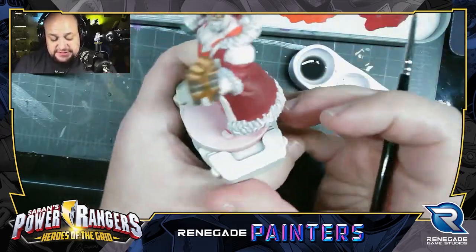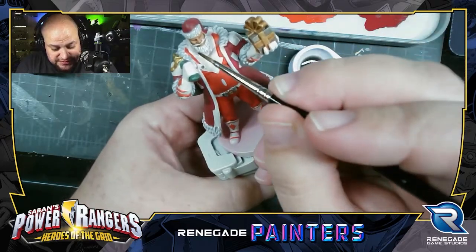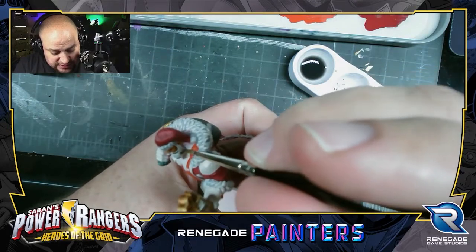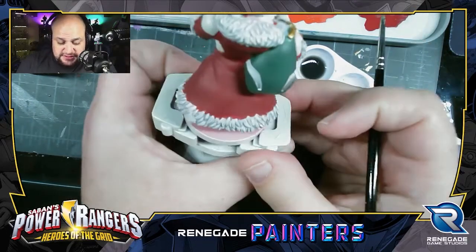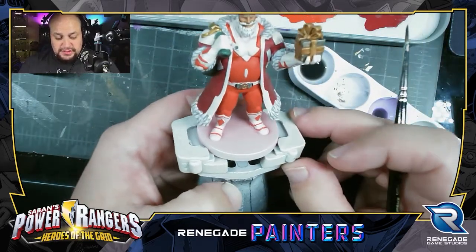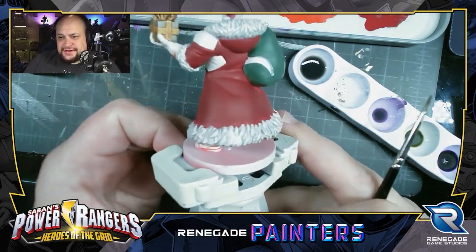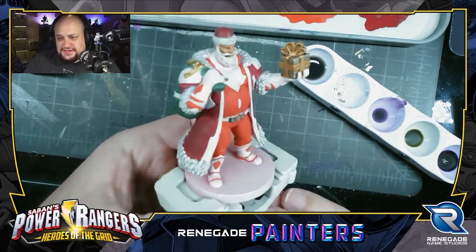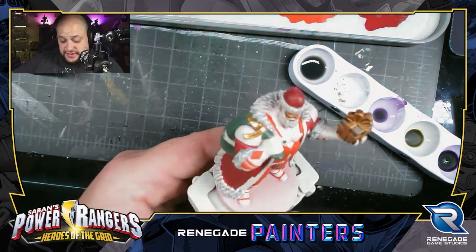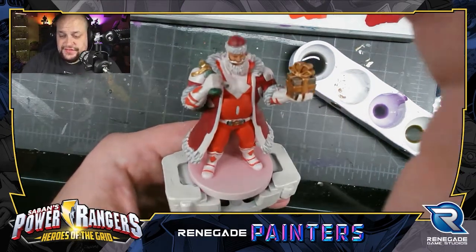Alright, that's pretty decent. Not great. But it's just to give a little bit of something extra to his beard here. Mostly his beard, because you're not really going to see his hair. He doesn't have very much of it. But I hope that you can see how much better the ruffles on the costume look. On the coat. Sorry, I keep calling it a costume. On his Santa coat. With that white contrast.